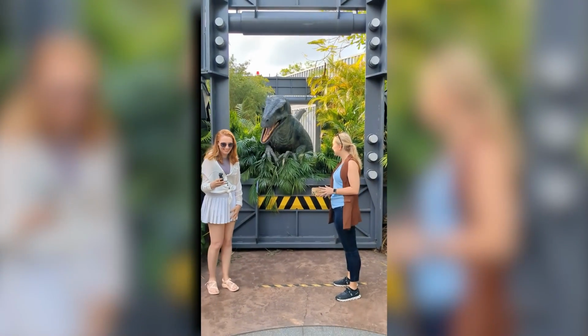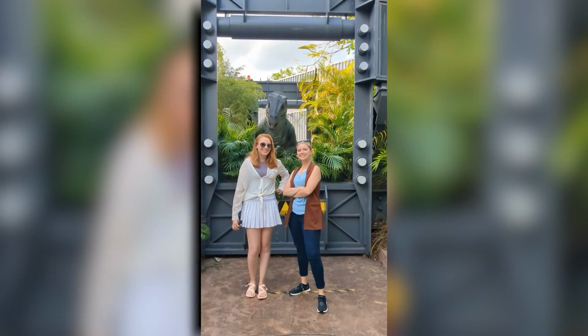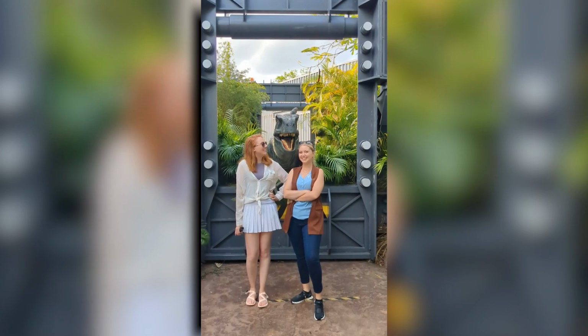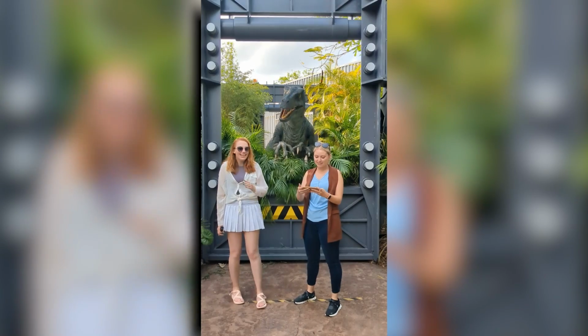Well, we just got to meet a real life Raptor. That was horrifying. It was so fun and so scary. The thing about meeting the Raptors here is you can meet Bravo, you can meet Blue, who Owen here is very familiar with. And you can meet the baby Raptor, whose name I forget, but you can meet a bunch of different Raptors, and they're very realistic. It's crazy.